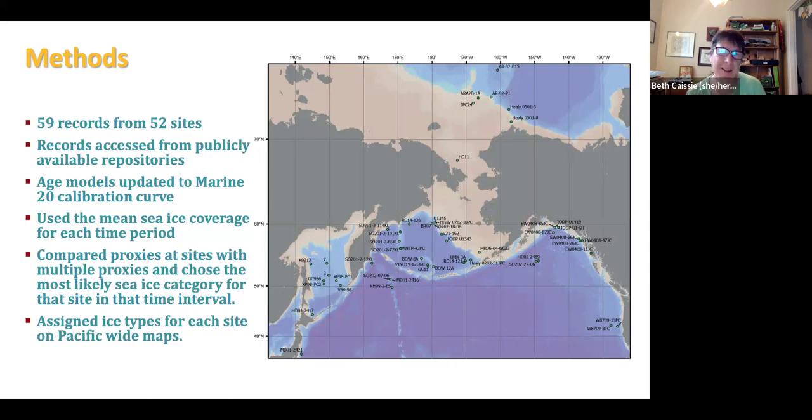And then the idea is we have 12 time intervals, and we're taking the mean sea ice coverage for each time interval at each site. This is a little bit problematic, and this is what I'm going to get into, because sometimes if you have a site that has more than one proxy or more than one type of record, they don't agree. And so we have to figure out, okay, what are we going to choose here?